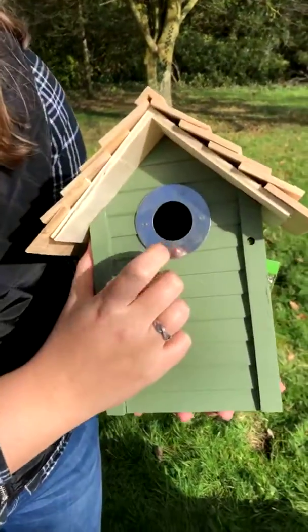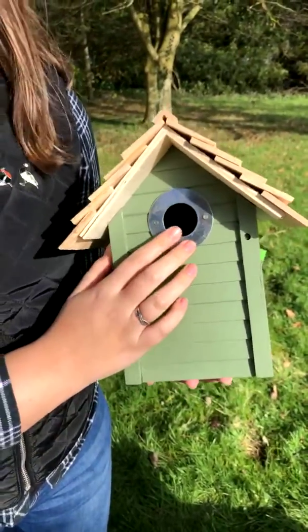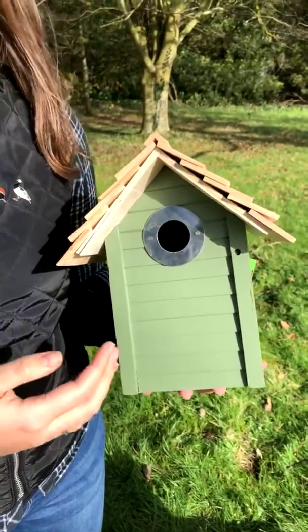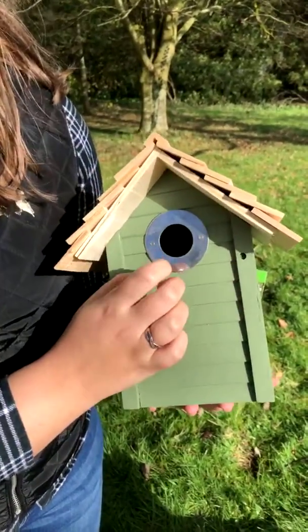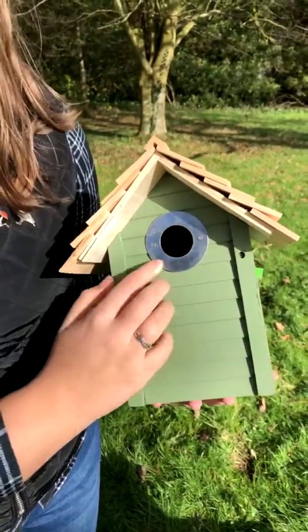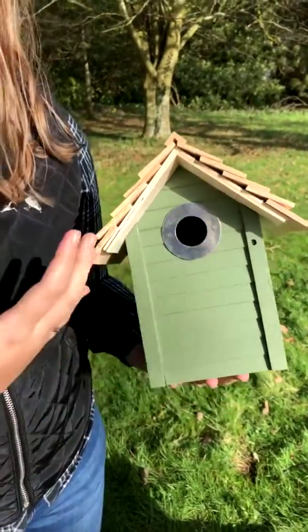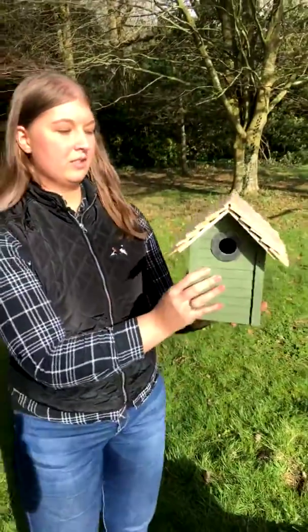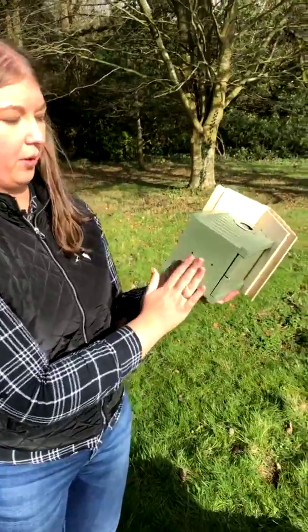you can hear it, it's metal. So this is a Woodpecker Guard. If you have woodpeckers or predatory birds like magpies, this is thick enough that they can't drill through, and that stops them poking their heads in and disturbing your young and the families inside of it. So this one is square, it's got a solid bottom onto it.